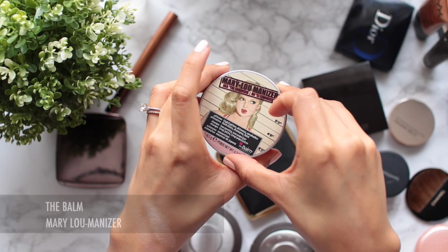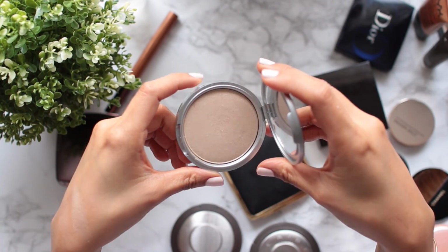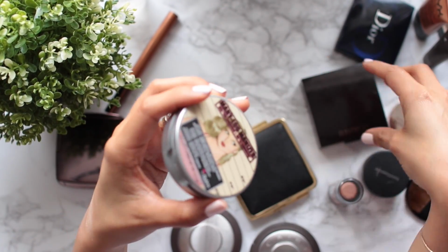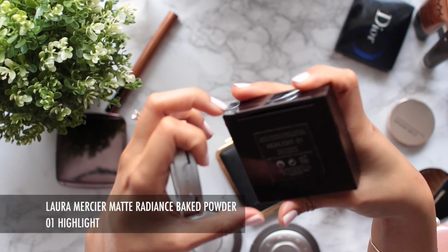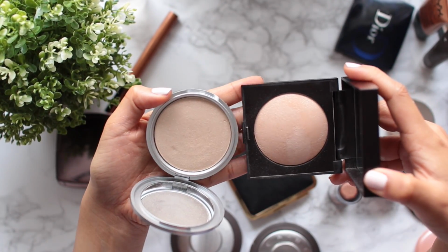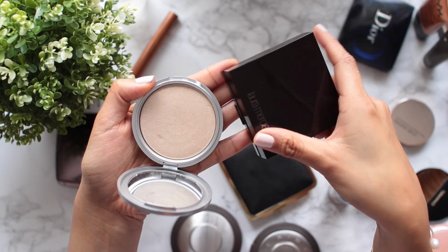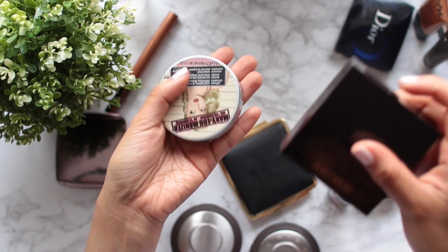I am, however, going to say goodbye to the Balm Mary Luminizer. I have not reached for this in the longest time, and the main reason is because I discovered this one. So this is the Laura Mercier Matte Radiance Baked Powder in Highlight 01, and they actually have a very similar finish and look on the skin, but I do prefer the Laura Mercier one because it just looks a little bit more natural on my skin.